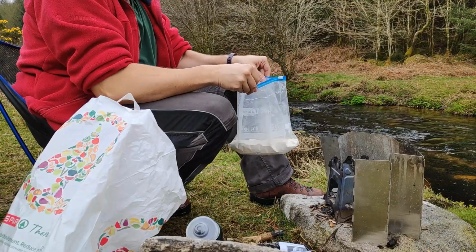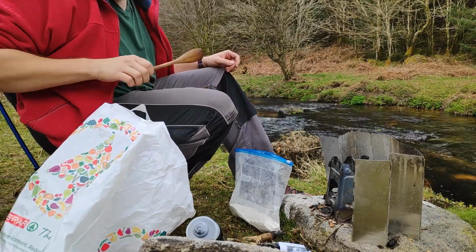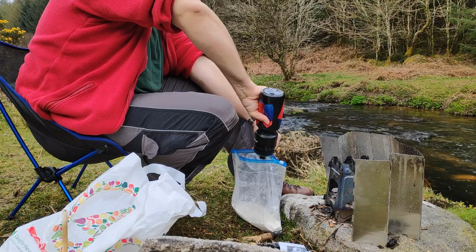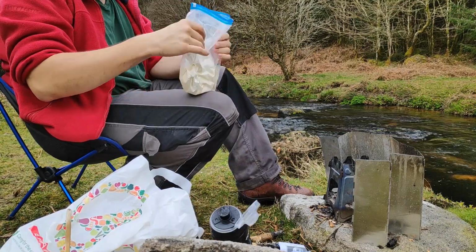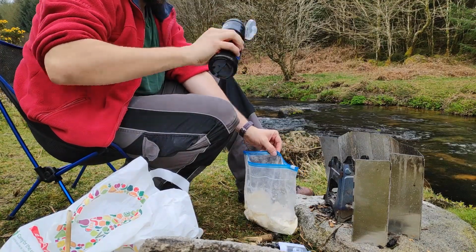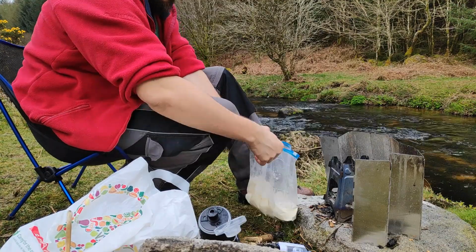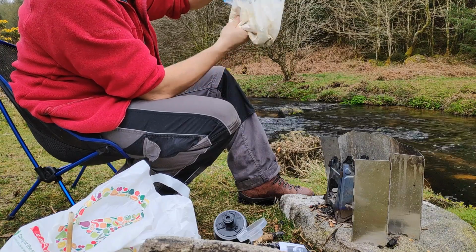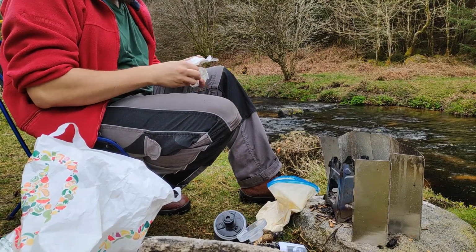Right, so pancake mix is ready to roll. We just need to see if I'm going to try and do this without using the spoon in the bag. Right, let's try that much and hope for the best. Tired, shaky hands. Oh, we're getting close now. Please still be intact. Otherwise, this is all for nothing. Yes.